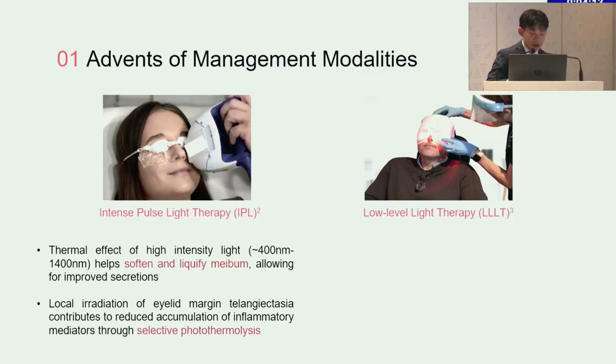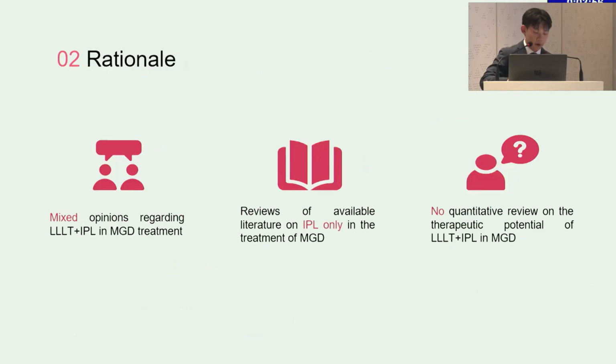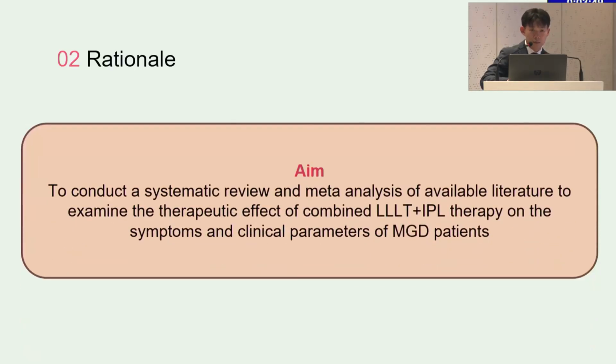IPL delivers thermal energy, softening meibum and improving gland expression, while low-level light therapy, on the other hand, is athermal and works through photobiomodulation, which enhances cellular metabolism and reduces inflammation. Despite their growing use, the combined efficacy of IPL and LLLT remains debated. Therefore, this study seeks to examine the therapeutic effects of combined low-level light therapy and intense pulse light therapy on the symptoms and ocular parameters of patients with meibomian gland dysfunction.